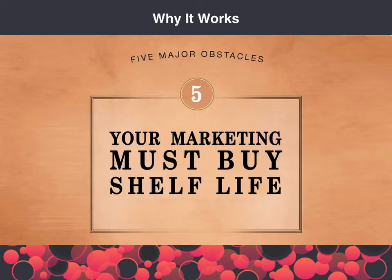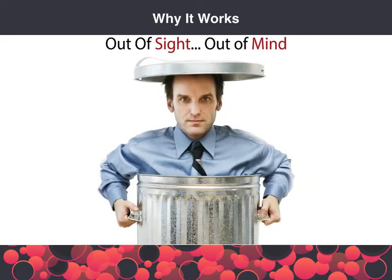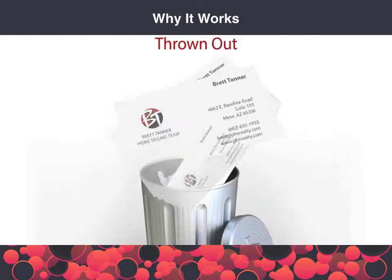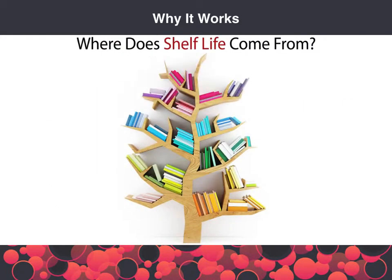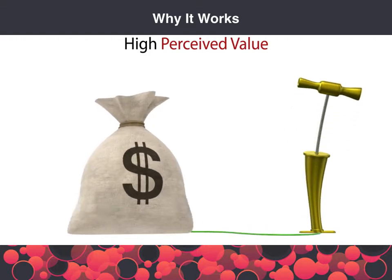The fifth obstacle, your marketing must buy shelf life. See, here's the problem. If your marketing doesn't buy shelf life, then your marketing has you out of sight and out of mind. And this is the problem with paper business cards. You're thrown out in 30 seconds. And last time I checked, it's impossible to have success if they don't even know you exist. So, if shelf life is so important, where does shelf life come from? The answer? High perceived value.